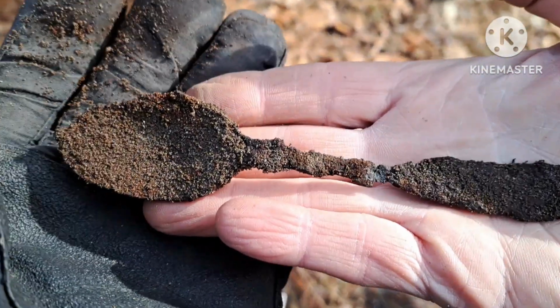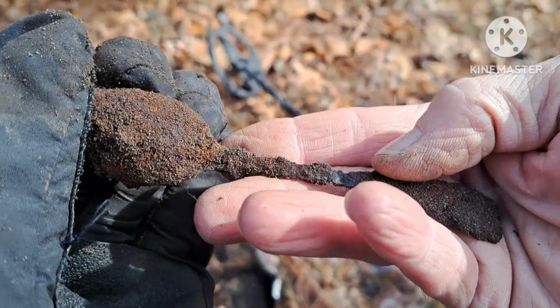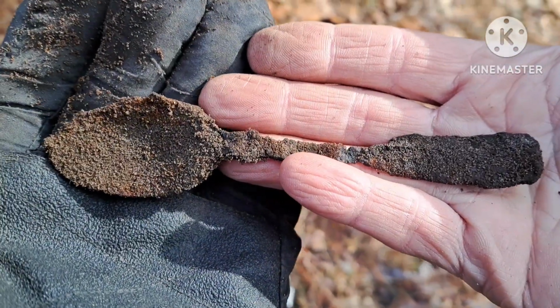All right, there's my next signal, an old toasted spoon. And it's about ready to fall apart, too. All right, let's keep looking.